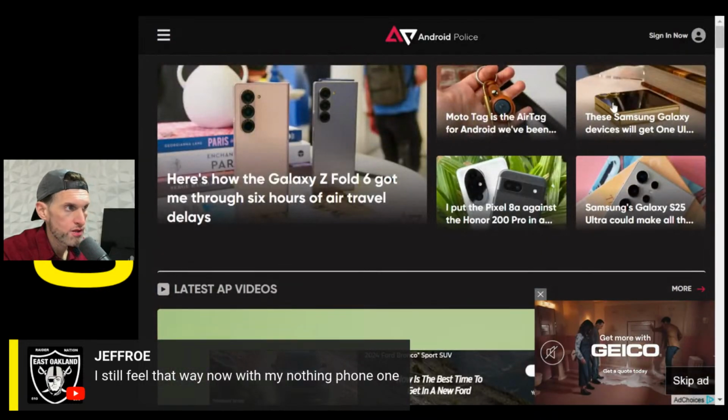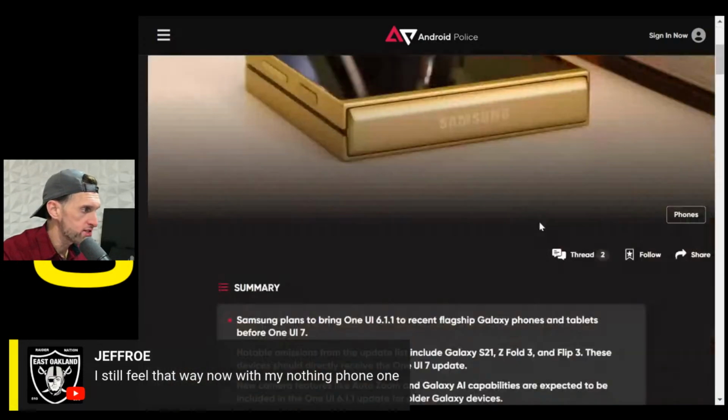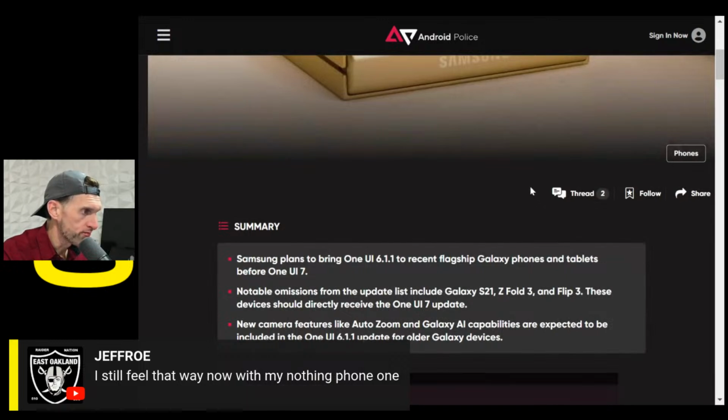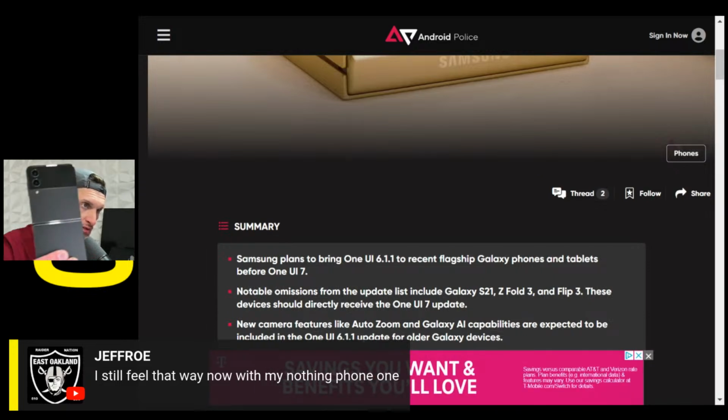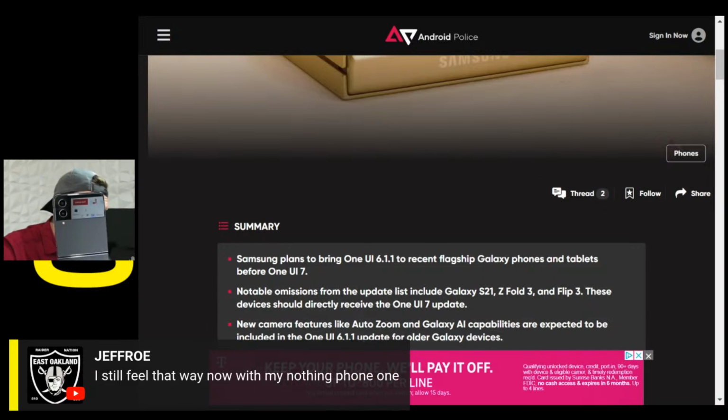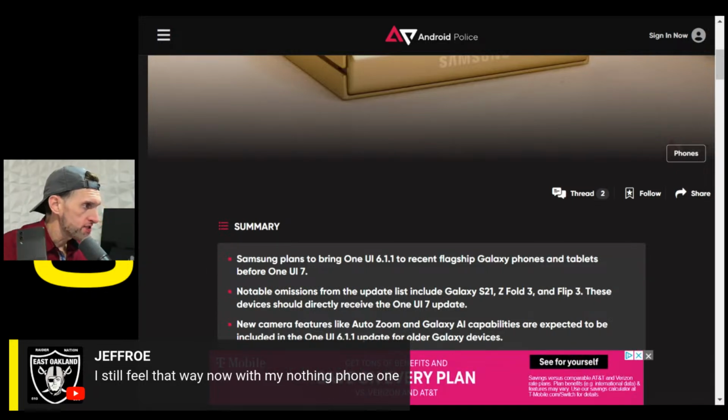However, Android Police is also reporting the S21, the Z Fold 3, the Z Flip 3, the Z Flip 4, and Fold 4 are getting updates right now. Now, this will bring... Hold up. Is this 6.1.1? And I have another news update real quick that we'll get to, but I want to verify this version.